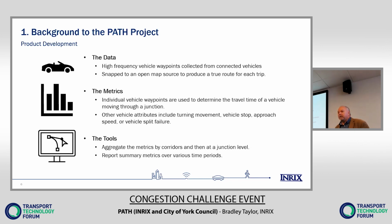Then we developed a whole load of metrics, thanks to Neil and the users, which are ways to determine the travel time of a vehicle through a junction. And that's not just through a junction, that could be a turning move of the junction as well. And then we've also looked at things such as stop times and splits and so on.